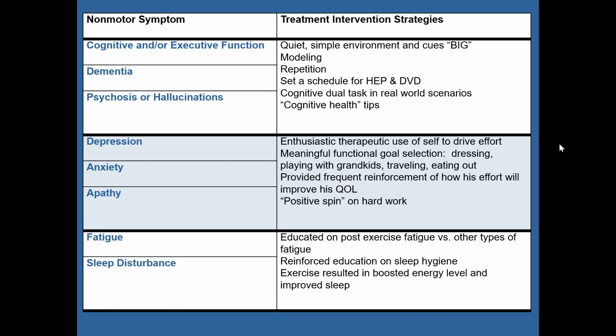And then how would we address depression, anxiety, or apathy during LSVT Big intervention? So we want to use enthusiastic, motivational cues, and we want to drive their effort in things that are salient to them and use meaningful functional goals. So we choose things that Peter mentioned he likes. So he likes to travel, he likes to play with his grandkids, he wants to eat out. So we use those things to help drive his interest and drive his ability.